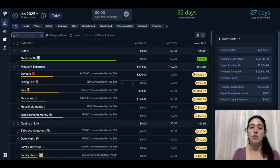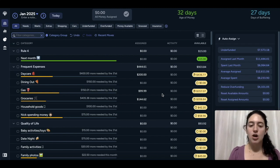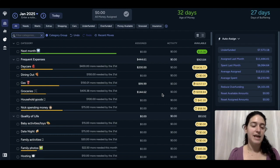So we started budgeting with YNAB at the very end of August of 2024. And in that time, we have gotten off the credit card float. We've gotten basically a month ahead. Our age of money says 32 days, but I'm not fully a month ahead right now. But that is one of our goals. If you watched our financial success roadmap video, that is one of my upcoming goals for 2025. So I'm excited to work towards that and just see where this next year takes us.